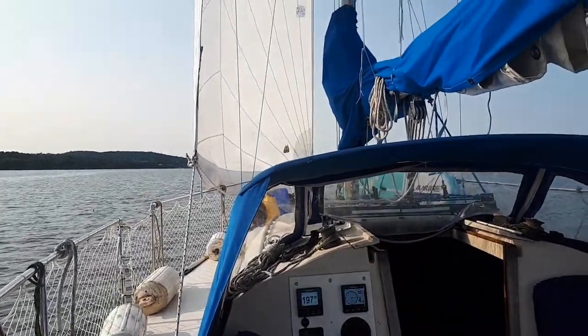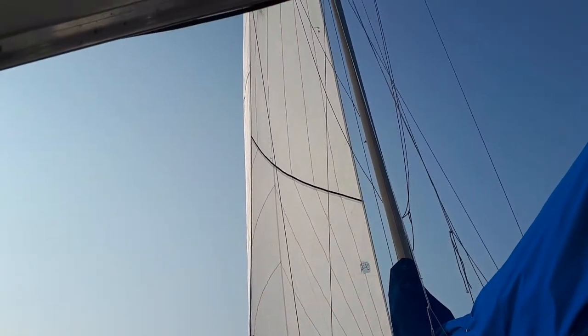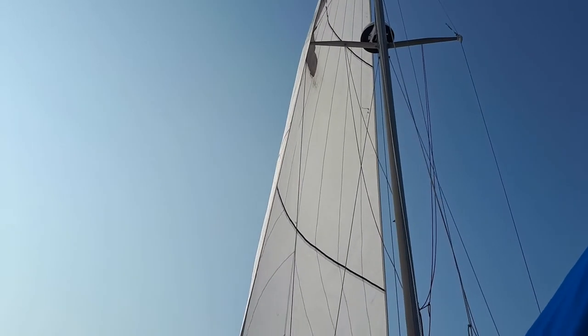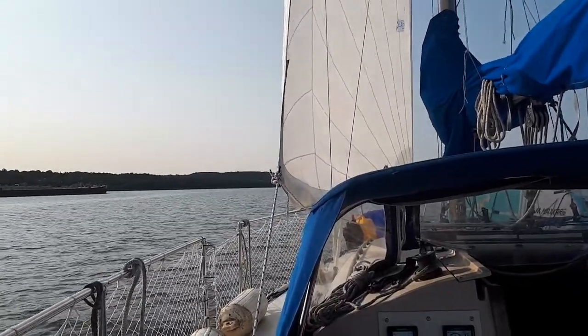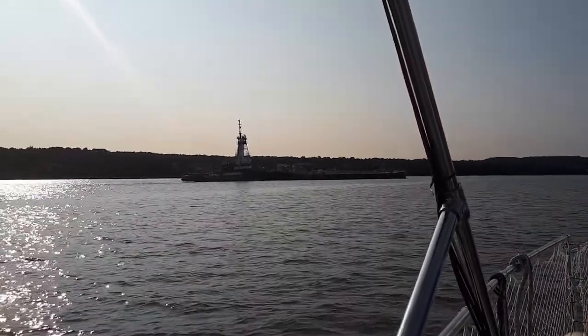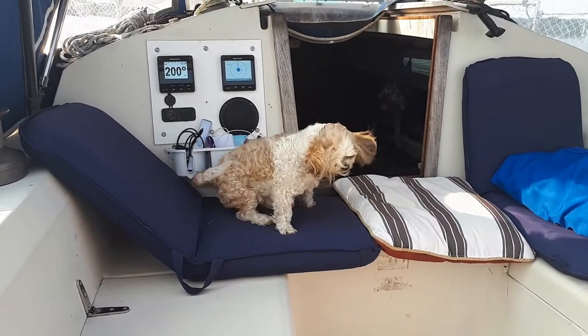So I just put the Genoa up for something to do really, and I'm leaving the motor going because we've got a place to go and try and get there this afternoon. It's really close hauled, and I'm getting about 0.2 or 0.25 of a knot, so I'm trying to keep up with this guy now. Jensen! Good morning, Jensen! What's going on?